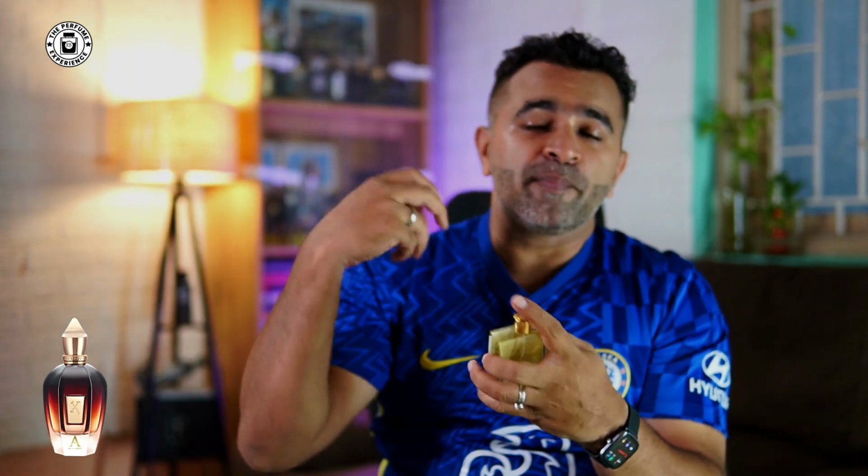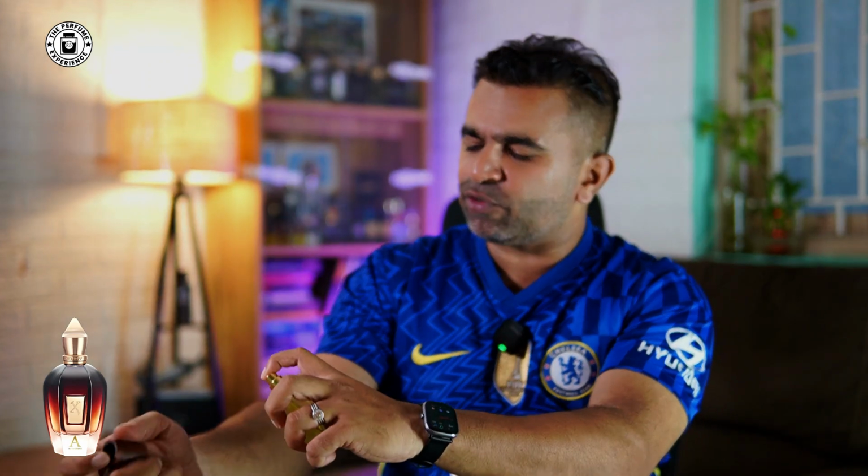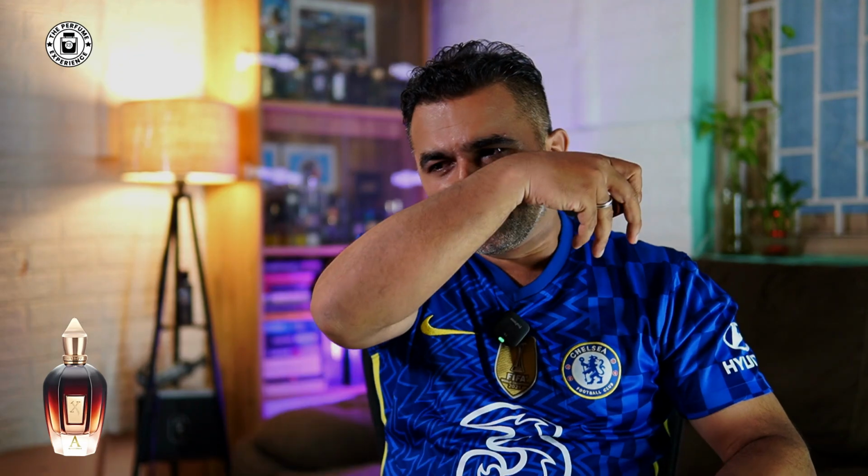So I feel it's a very lovely fragrance. It's got that sweet nature to it. It's a little powdery as well, but it performs really well if you like fragrances that have this dark mysterious tone because of the oud and the sandalwood, cedar, all of the woody elements along with a little bit of a rose.